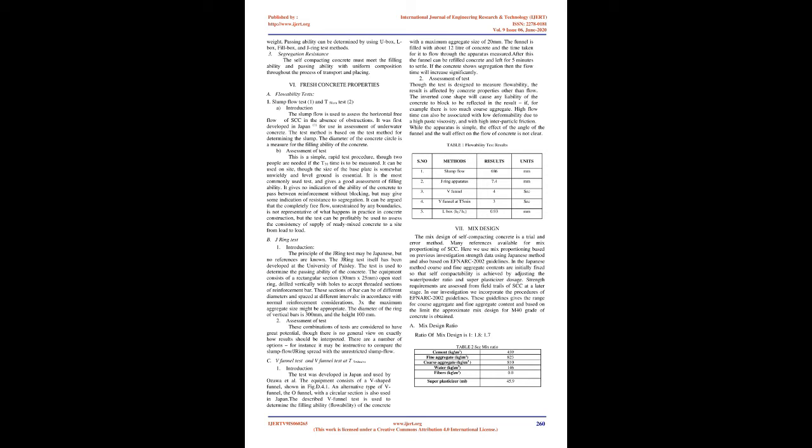Fresh properties of SCC. The main properties of SCC in plastic state are: 1. Filling ability: slump flow, V-funnel. 2. Passing ability: J-ring, L-box. 3. High resistance to segregation: V-funnel at T5 minutes. 1. Filling ability of self-compacting concrete.